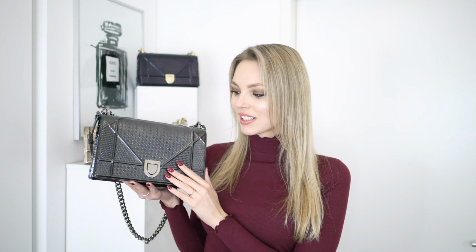Actually, my boyfriend gifted me this one and it's the first handbag he ever gifted me, so it is so dear to my heart and definitely one of my forever bags. And it's just amazing, so I really like it. But let's get on to the next one.